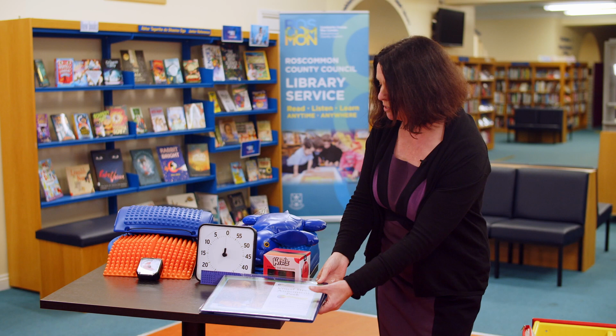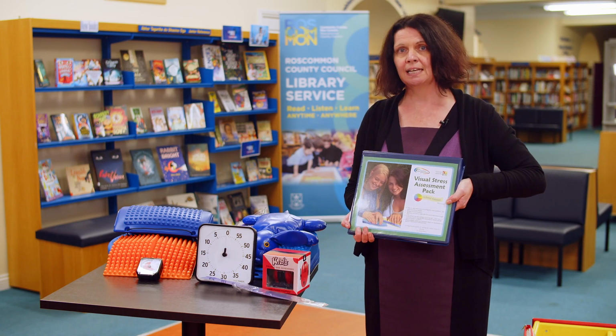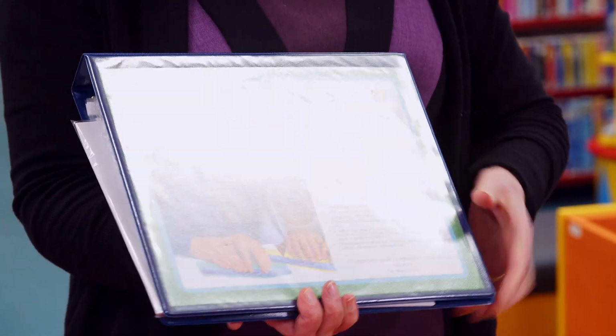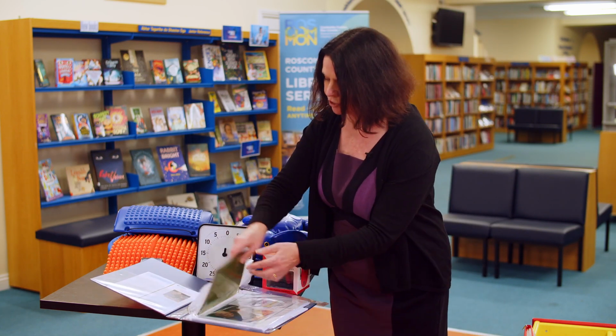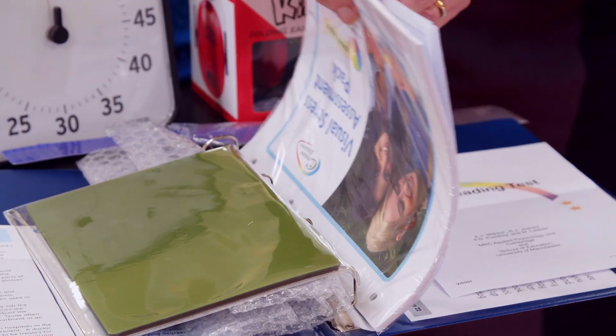The other little standalones I wanted to show you, these are borrowed separately, but if you're interested in that whole piece I spoke to you about visual stress, this is an amazing little assessment kit that could be used in a school or by a parent. And what you've got in here is you have the different little overlays, lots of different colours that the child can try, just here. And we've got samples of reading material in here as well.